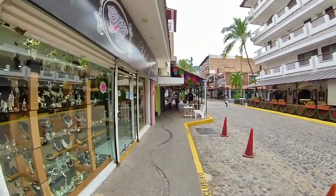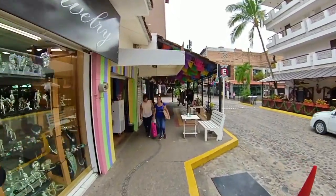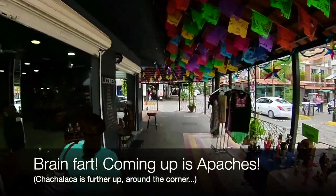And in the next block is Chachalaka Bar, which is the property of our friend Gayoff and his partner. We're going to see if they're there, and we're also going to talk about them as long as we're here.